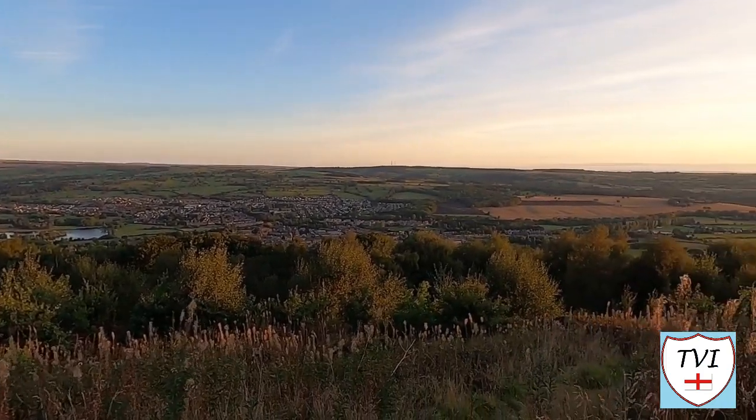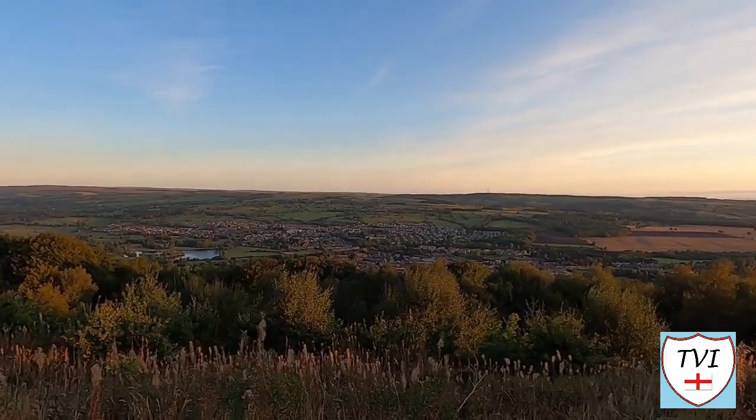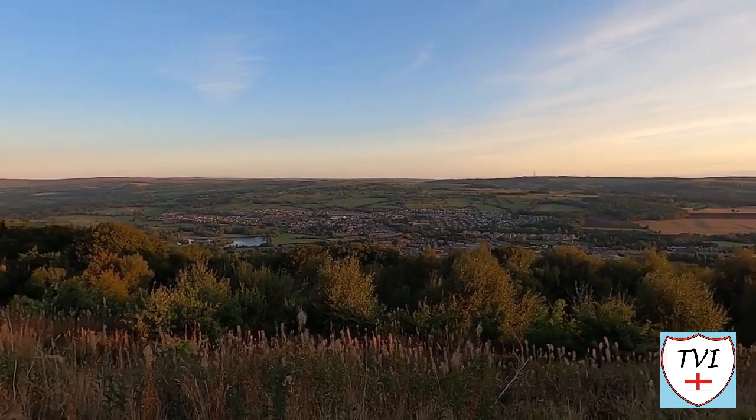The hill I'm standing on is called the Chevin and it overlooks that town which we're going to be walking around in a few moments, and that town is Otley.